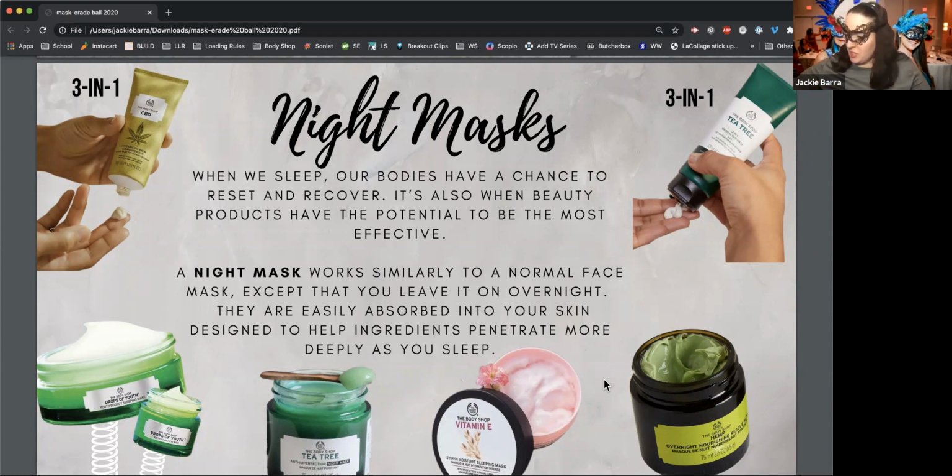So I'm going to start off here with my personal favorites, okay? So we have what's called Drops of Youth. Can you see it there? Drops of Youth Bouncy Sleepy Mask. So you're like, what the heck is a bouncy sleepy mask? It literally is that. It is bouncy. It is amazing, and it is going to make your skin super moisturized and feel amazing.